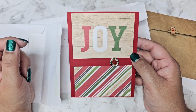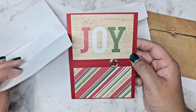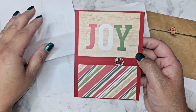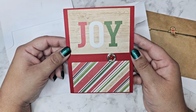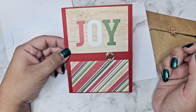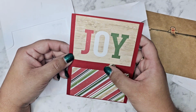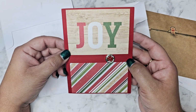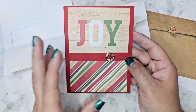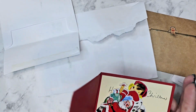You guys, I still want to make Christmas cards. I know it's almost Christmas, but I didn't get to Christmas craft because I was gone most of the month. So I really want to do some cards. I'm so happy that you sent me a homemade card because now I can get some inspiration right here. I love this little brad. That is so pretty. I love this little cut apart pattern paper, and boom, here we go.